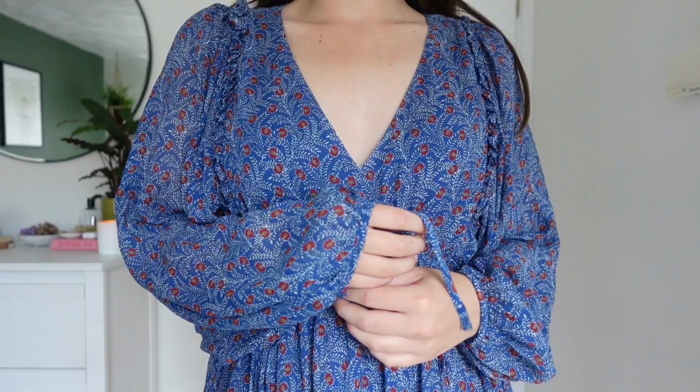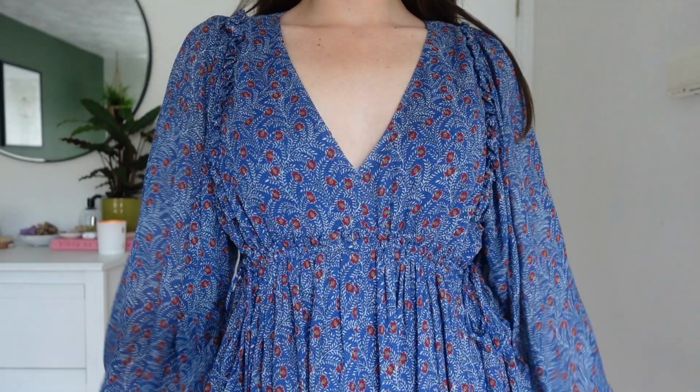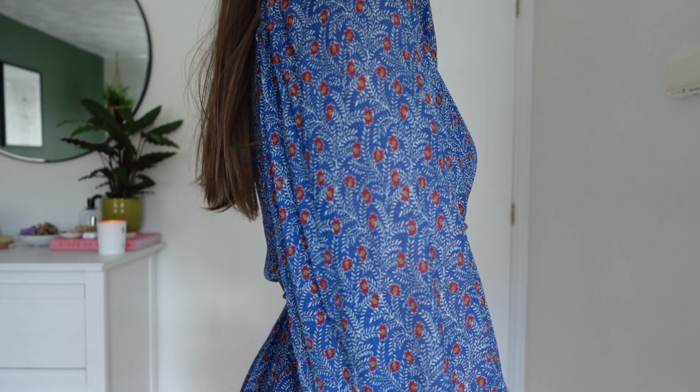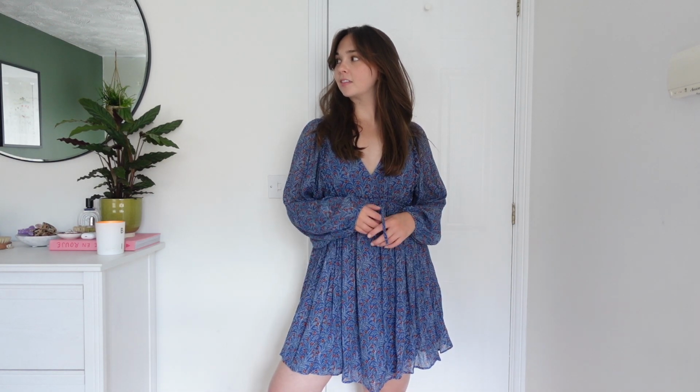So as you can see from the try on clip, it is really nice. It fits well in the 10. I like the fact that it is adjustable, so you can have it a little bit baggier if you want a more casual look, you want to be more comfortable. If you really want to cinch it in at the waist, then you can also do that and make it a little bit more flattering.